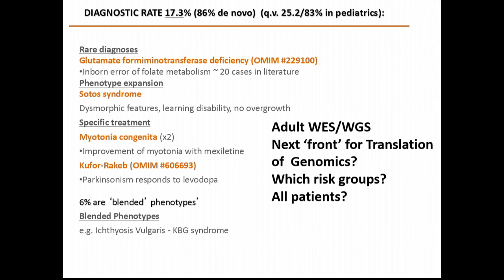Also, we have examples in the adult patients, similar to the pediatric patients, where we found specific treatments, or patients with blended phenotypes.